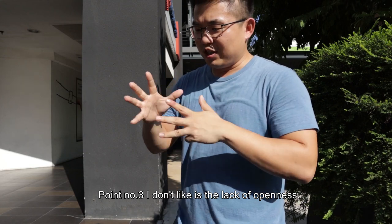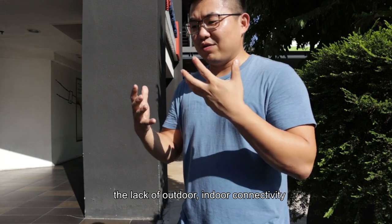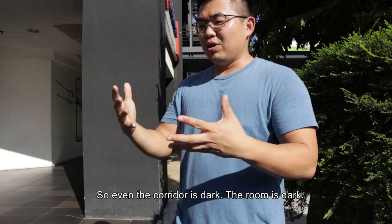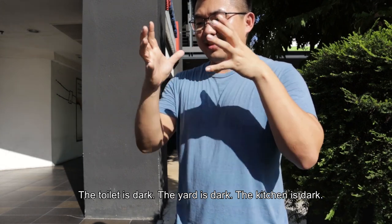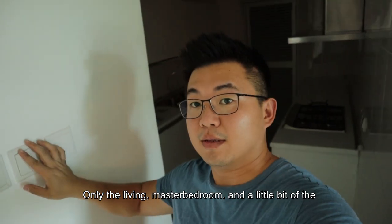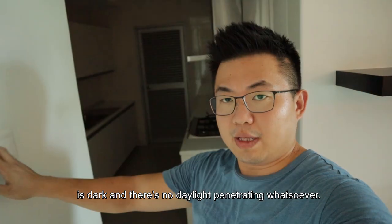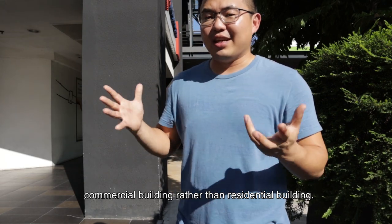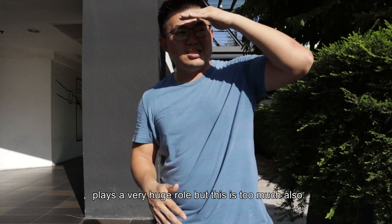Point number three I don't like would be the lack of openness, the lack of outdoor-indoor connectivity, because once you go into the lift, that's it, you are enclosed from the world. Even the corridor is dark, going to the room is dark, the toilet is dark, the yard is dark, the kitchen is dark. Only the living room, master bedroom, and a little bit of the smaller bedroom are lit. Everything else is dark and there's no daylight penetrating whatsoever. They designed it somewhat like a commercial building rather than a residential building, because in residential, daylight plays a very huge role, but this is a little bit too much.